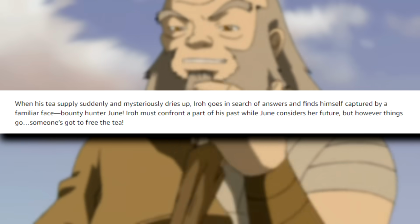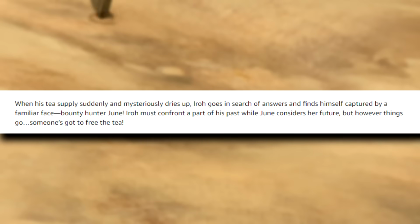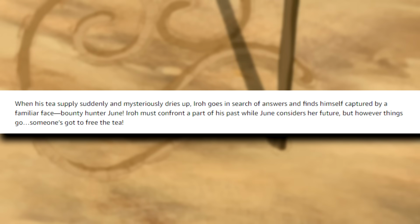When his tea supply suddenly and mysteriously dries up, Iroh goes in search of answers and finds himself captured by a familiar face. Bounty hunter June. Iroh must confront a part of his past while June considers her future. But however things go, someone's got to free the tea.